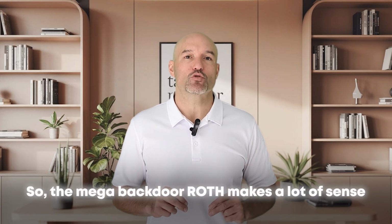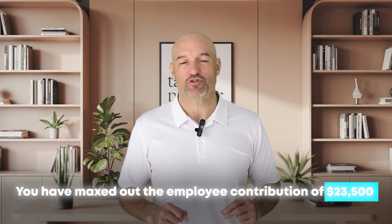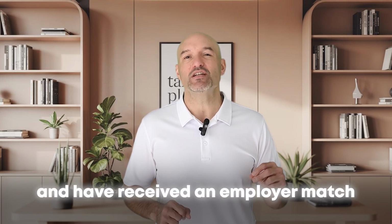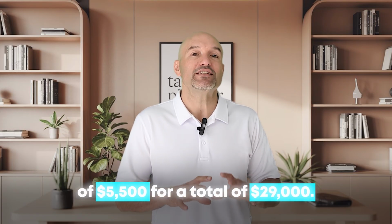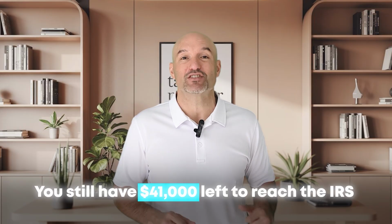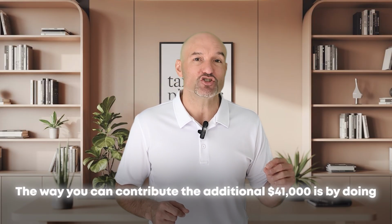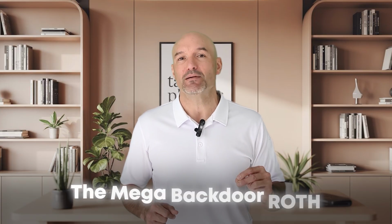So, the Mega Backdoor Roth makes a lot of sense if you have cash that you want to invest in the stock market and you already have maxed out the employee contribution limit of $23,500, $30,000 if you're over 50 years old. Picture this. You have maxed out the employee contribution of $23,500 and have received an employer match of $5,500 for a total of $29,000. You still have $41,000 left to reach the IRS maximum contribution limit of $70,000. The way you can contribute the additional $41,000 is by doing the Mega Backdoor Roth.